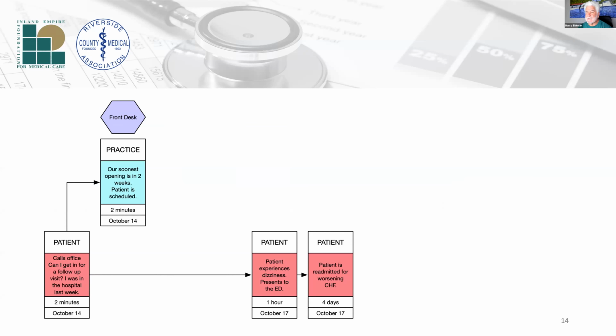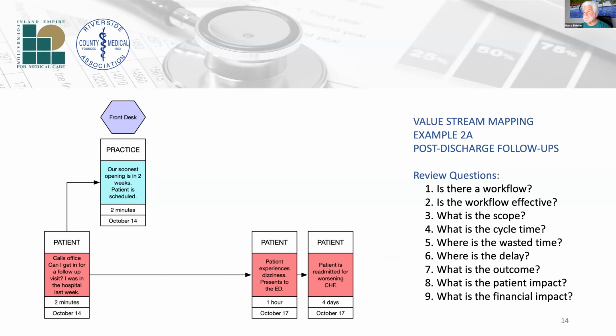What actually happened here was on October 17th, which was 3 days later, the patient began to experience dizziness and immediately presented to the emergency department. The patient was there for an hour and was subsequently readmitted for worsening congestive heart failure. So that patient was in the hospital for 4 days. So what the practice dealt with in only 2 minutes seemed to be expedient, but it really didn't cover the issue temporally. It really didn't cover the issue from the perspective that if they had gotten that patient in sooner, perhaps they could have prevented that exacerbation and hospitalization.